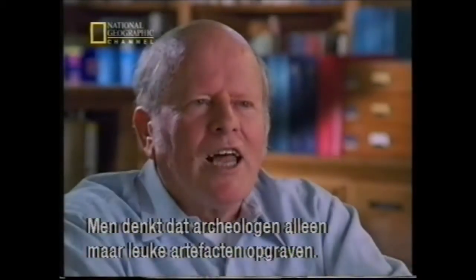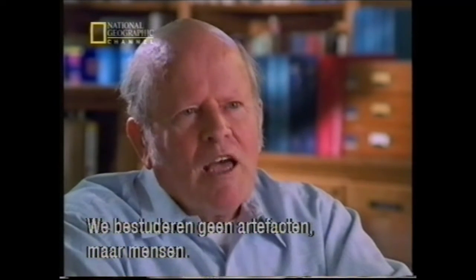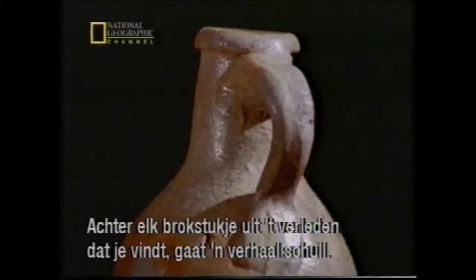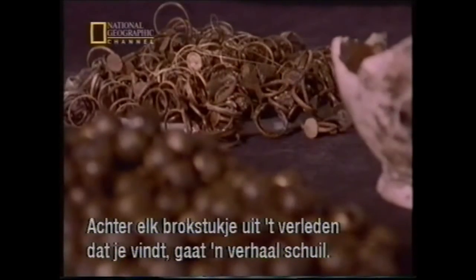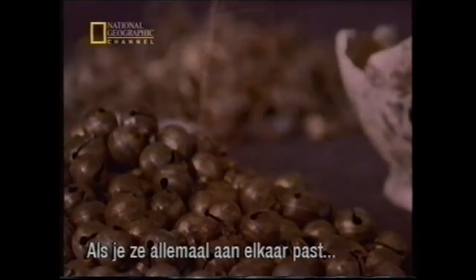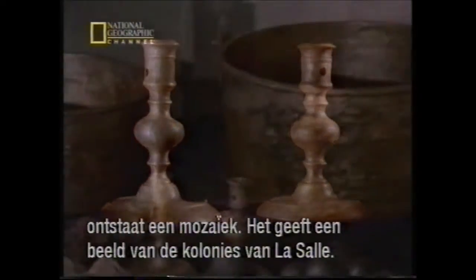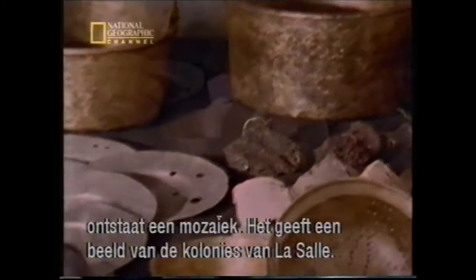People may think that archaeology is just the recovery of nice artifacts, but archaeology is not really the study of artifacts, it's the study of people. They're little bits and pieces that you find of the past. Each one of these things has a story to tell. And when you take all of these pieces and fit them together, it forms a mosaic that gives you a much better picture of the LaSalle colonies.